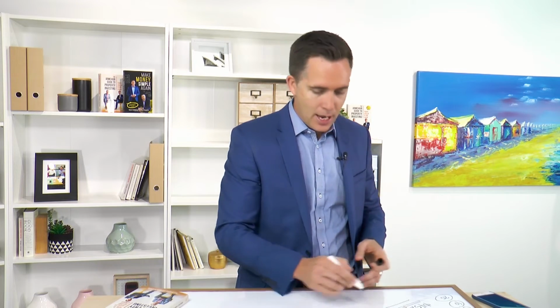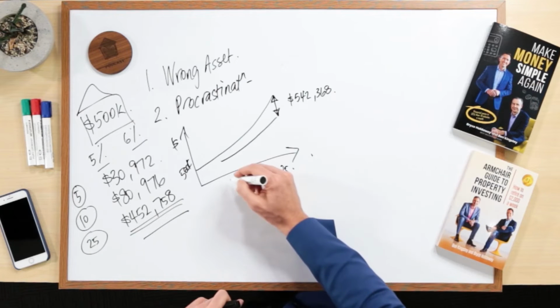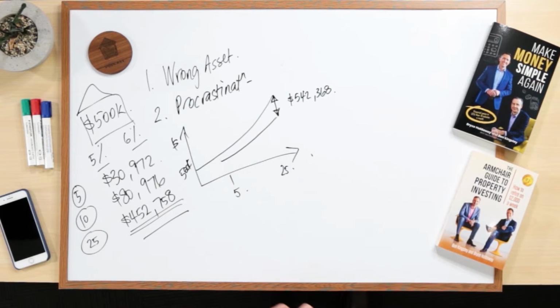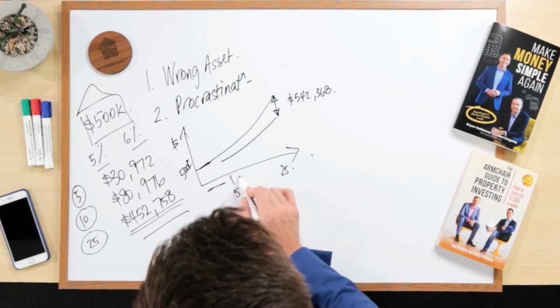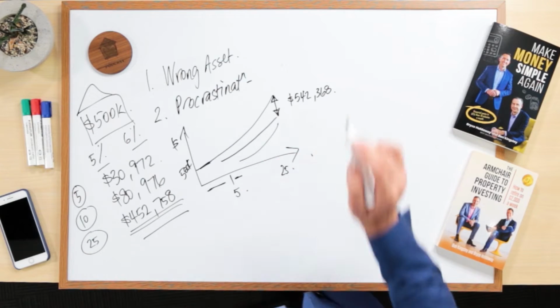So if you were to buy the wrong asset and you were to procrastinate, that's almost $1 million that would be out of your pocket from doing those two things. And all that is starting 5 years later. So the compounding of time is so important, because the longer that you're in the game, a lot of the growth doesn't happen for most people in these early years. It's when it starts to get exponential towards the end where it makes a significant difference.